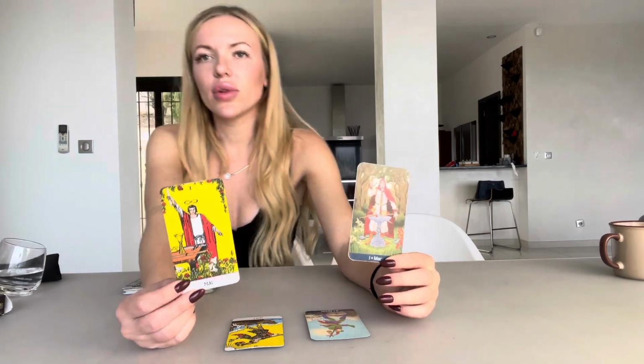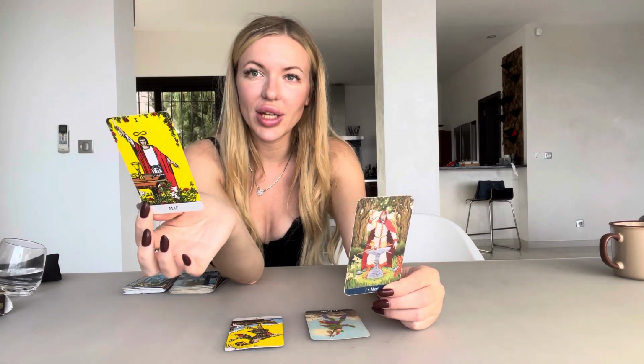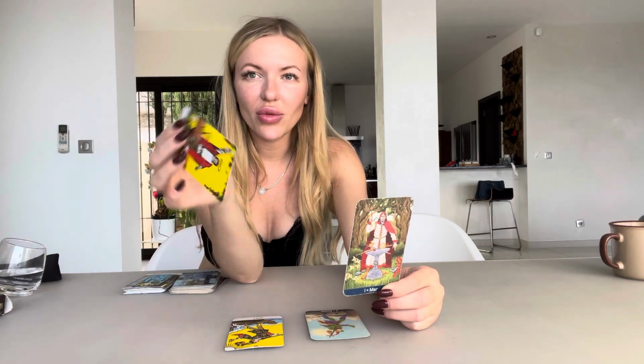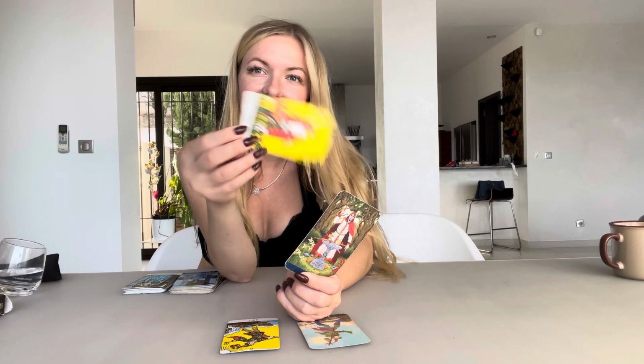But sometimes, as you know, the card can be in front position or in upturned position. If we see the Magician in upturned position, it means some kind of manipulator, a person that can oblige others to do what he wants. So if the card is in front position, it means the positive, direct meaning, and if the card is in upturned position, it means some negative sides of the card. So be careful when the Magician is in upturned position.